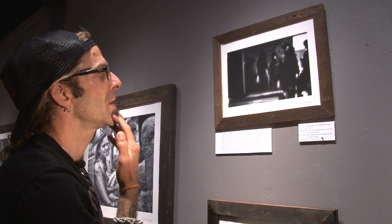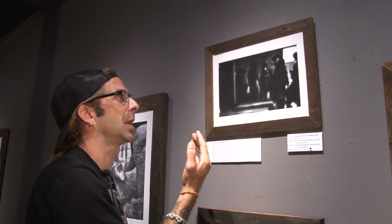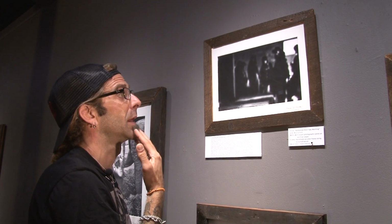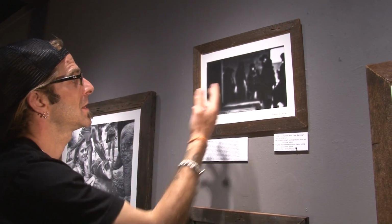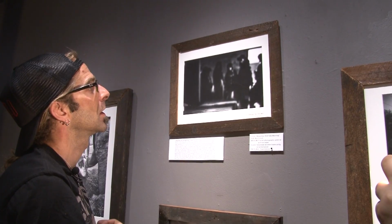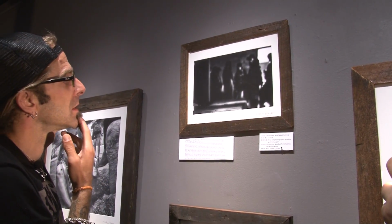And it was really powerful to see these people behind me all day long. I think they were Israeli. They were speaking Hebrew all day long. And it's just them reflecting, thinking about the atrocities that occurred there. So it's a dark piece, you know.